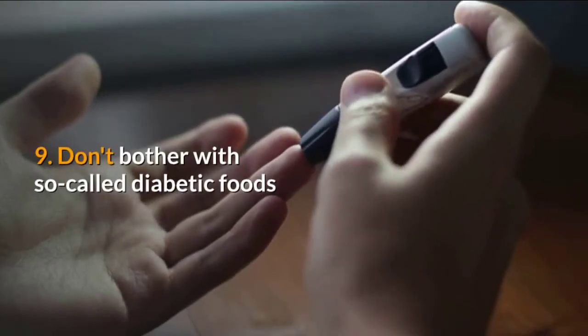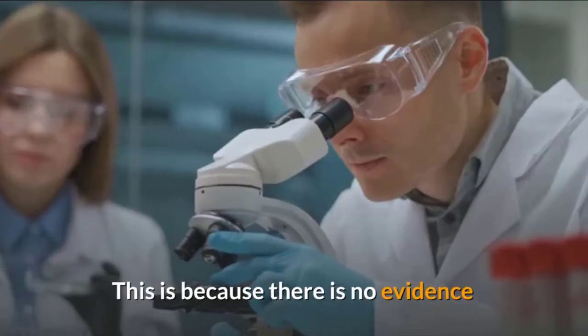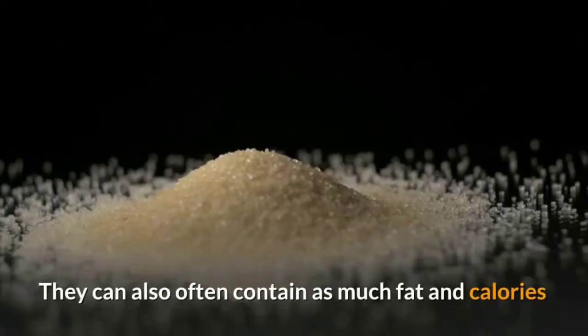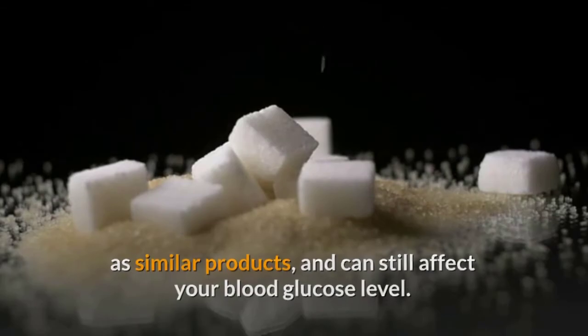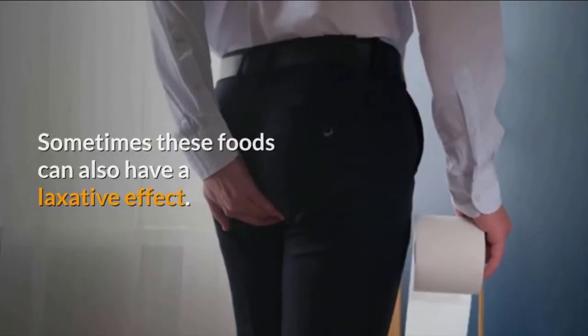9. Don't bother with so-called diabetic foods. Saying that food is a diabetic food is now illegal. This is because there is no evidence that these foods offer you any special benefit over healthy eating. They can also often contain as much fat and calories as similar products, and can still affect your blood glucose level. Sometimes these foods can also have a laxative effect.